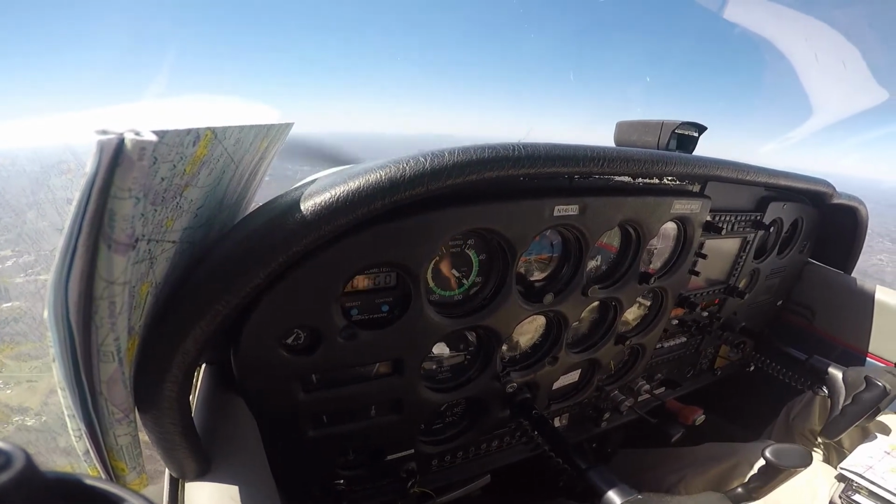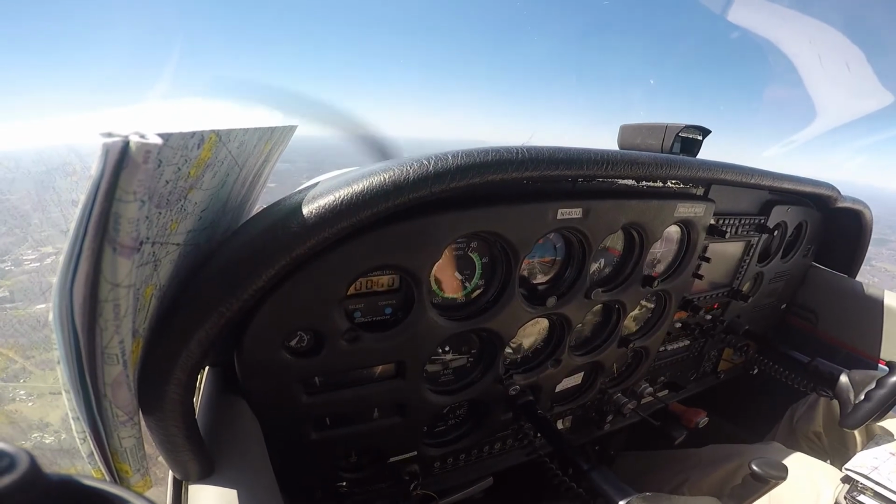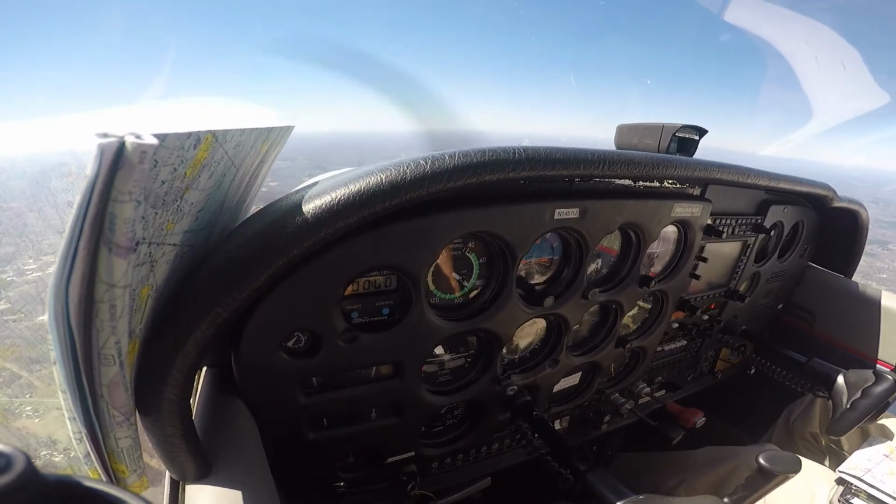Greensboro approach, Skylane 21227, level 8000. Skylane 21227, Greensboro approach, altimeter 3026.